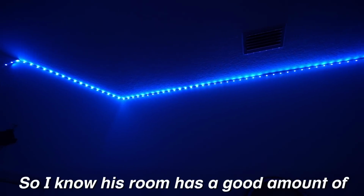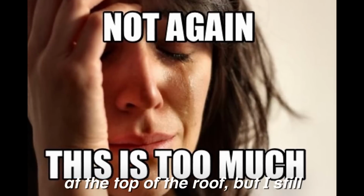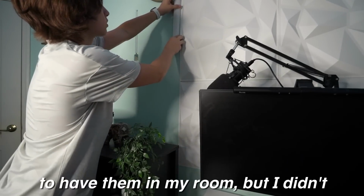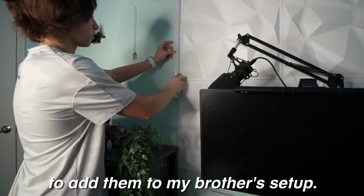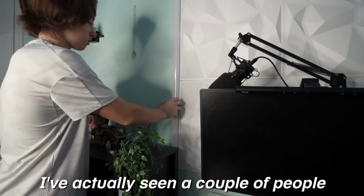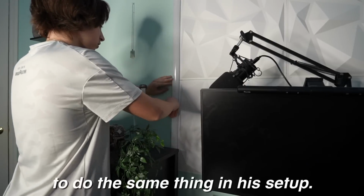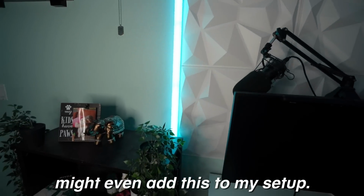So I know his room has a good amount of RGB light already with the LED strips at the top of the roof, but I still wanted to add just a little bit more. These are the Govee Glides, and I used to have them in my room, but I didn't really have any space for them anymore, to be honest, so I decided to add them to my brother's setup. I've actually seen a couple of people put up these Govee Glides right next to the wall panel, so I decided to do the same thing in his setup. This actually looks a lot better than expected, and I think I might even add this to my setup.